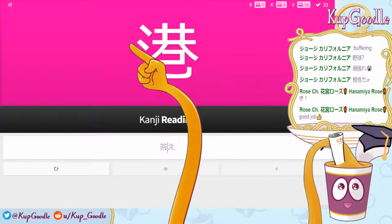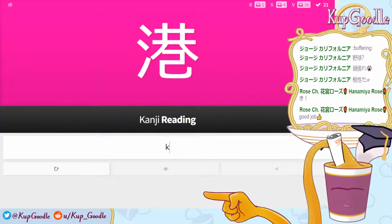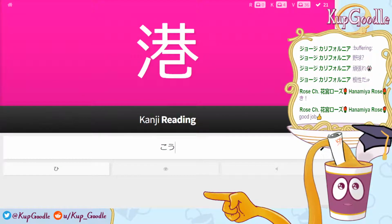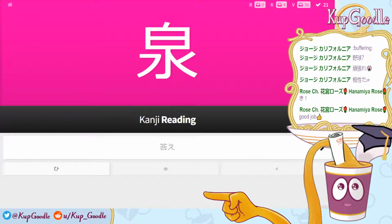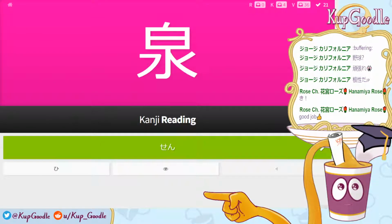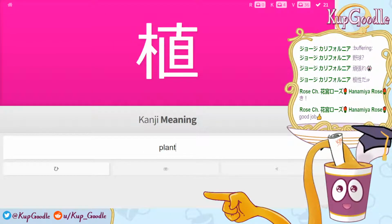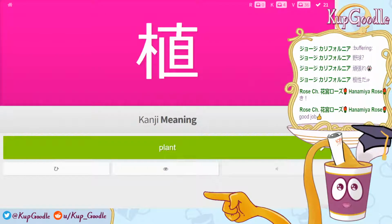Kanji reading. We have the harbor. It's the harbor, and the harbor is in Koichi's harbor. It's filled with Cocoa Puffs. Coal. Reading. There's a centaur by the spring. Meaning, a tree fixed to plant a plant. A tree that's fixed. It's a plant.